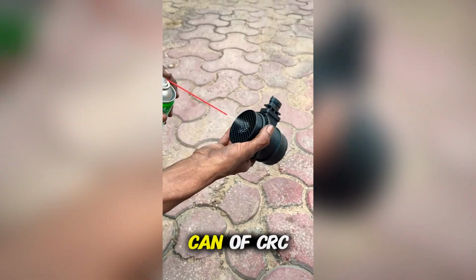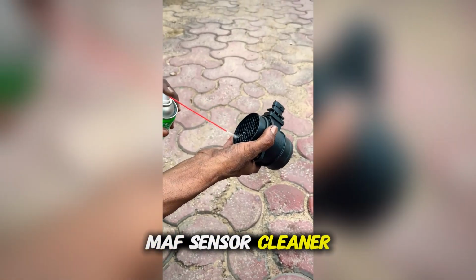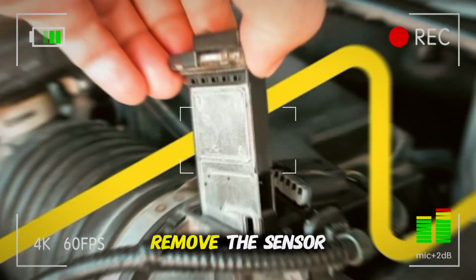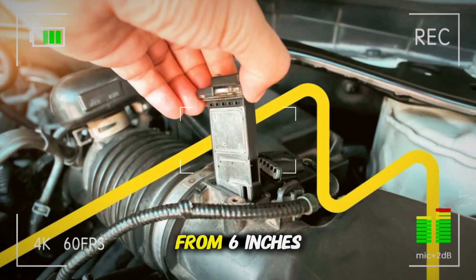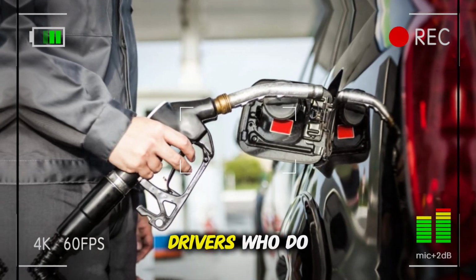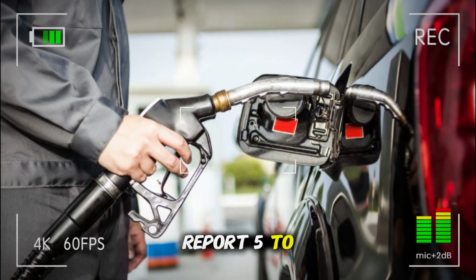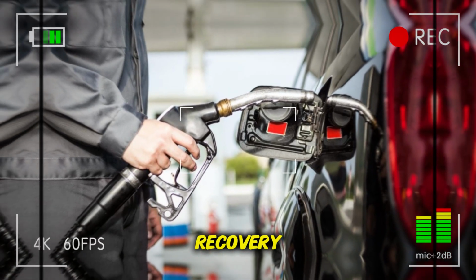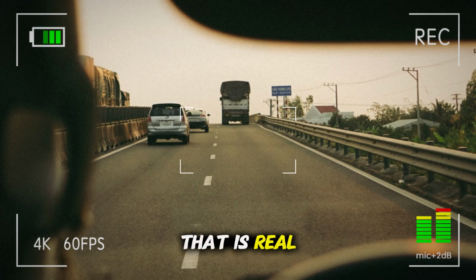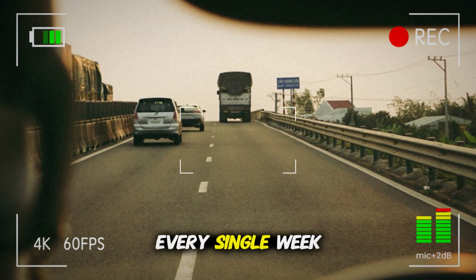A $7 can of CRC MAF sensor cleaner restores accuracy to factory specification in 5 minutes. Remove the sensor, 10 quick bursts from 6 inches away, let it dry for 10 minutes, and reinstall. Drivers who do this regularly report 5 to 10% fuel economy recovery, and at 15,000 miles per year, that is real money you are leaving at the pump every single week.